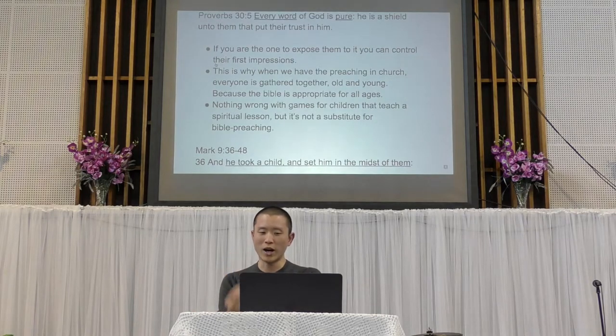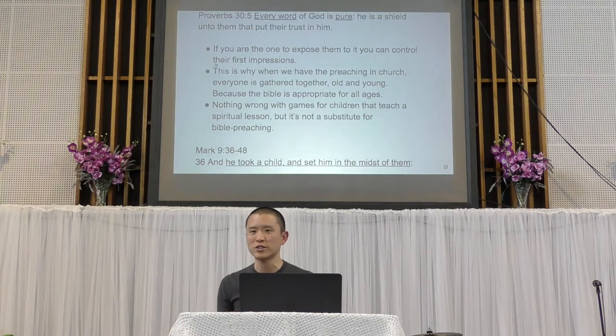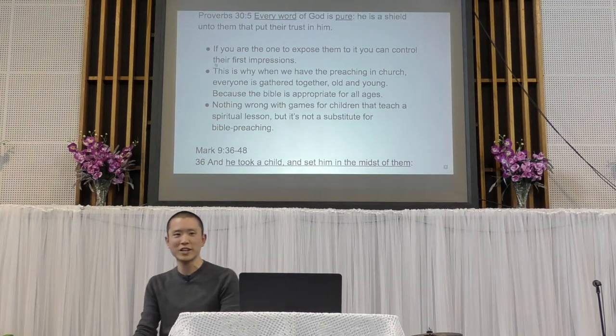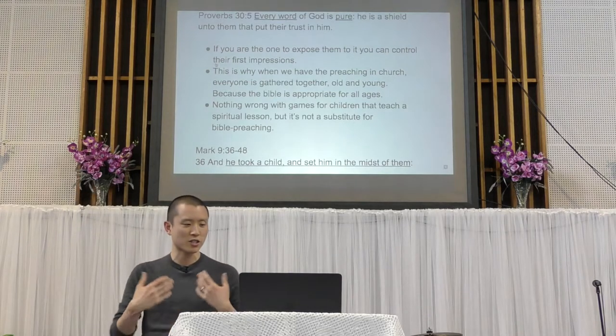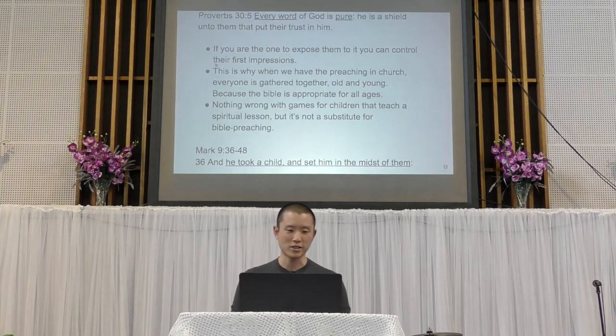But if you're the one to proactively expose them to that and teach it to them, then you can control what their first impressions are. You can control how they should think of it, because you're the one to reveal it to them. You're the one to expose it to them. And when you talk to them about it, you can also explain the right way to see these things.